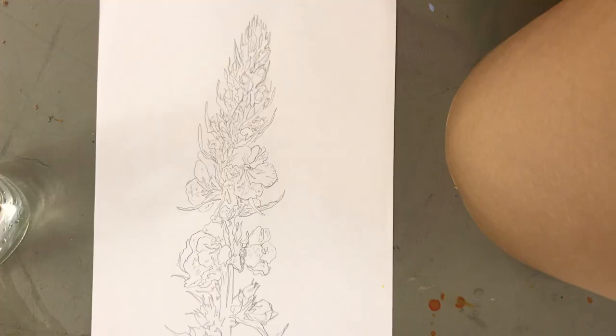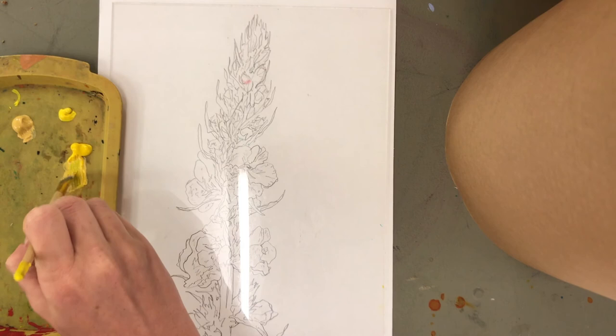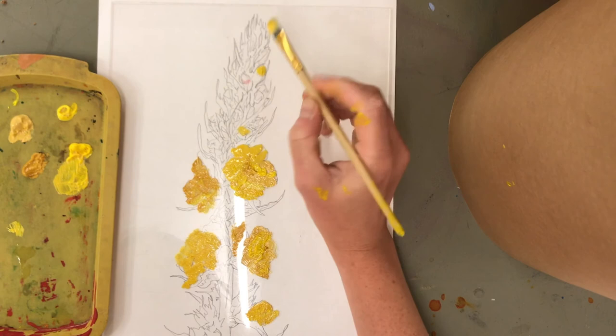So here we have, under the printing plate, a picture I drew of the mullein that we saw earlier. And if you remember, the mullein flowers from the bottom up at different times of the season. So what I'll be doing is having some flowers at the bottom that are in full bloom, ready to be pollinated, and some at the top that are less.